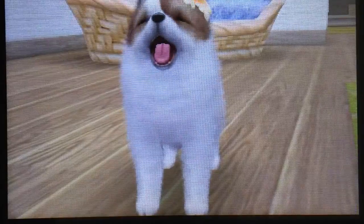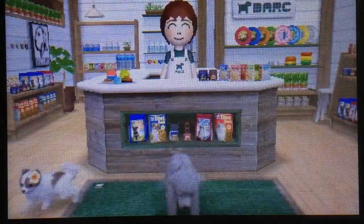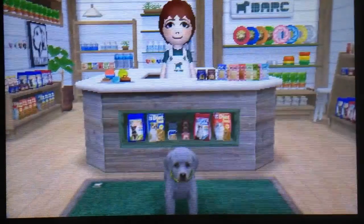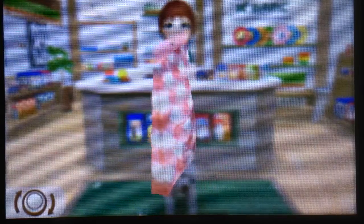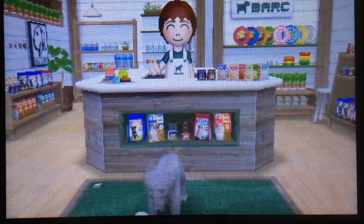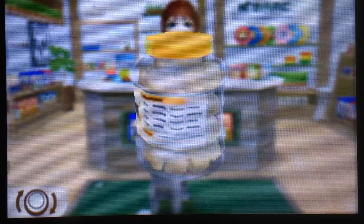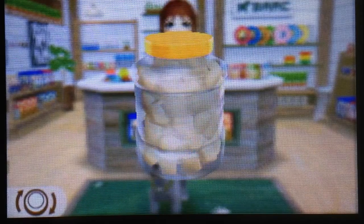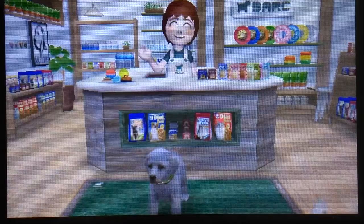Okay, I just need to go to shops one more time so I can stock up on treats because I have like 5 treats. And I need more, so. These and 25 of these. I've got 122 left.